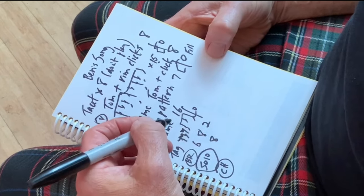I'm all alone. I need you now. Section seven. These are eight bar phrases. Okay, so that's eight bars. Nine. Ten. 12, sorry, 13, 14, 15.